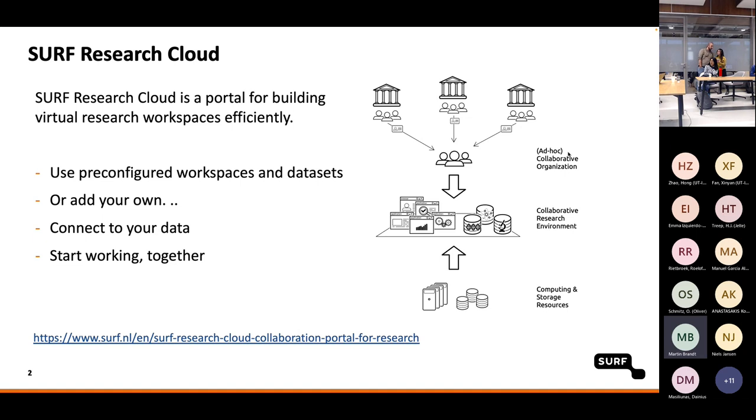So we have developed a cloud management platform, a cloud portal called Surf Research Cloud, where you can work together, select your software, select your data, and invite people based on their institute account through another Surf service called Surf Research Access Management. There you can work together on your pre-configured workspaces and data sets. You can add your own catalog items. I will show it later on. I will do a live demo. And you can start working together.